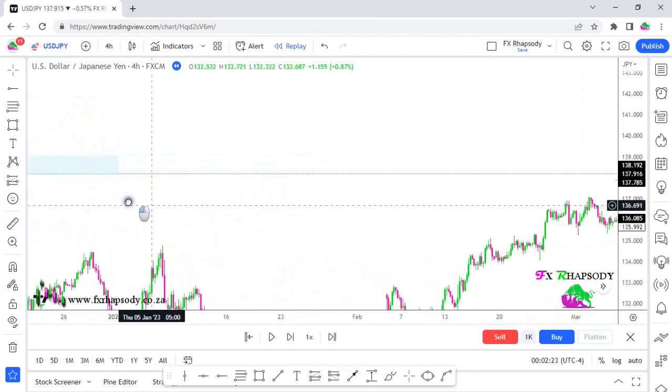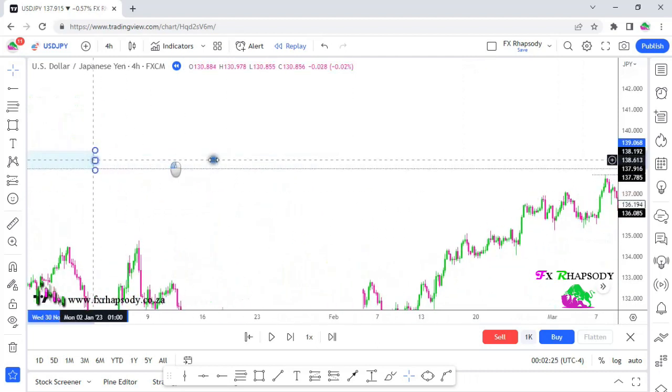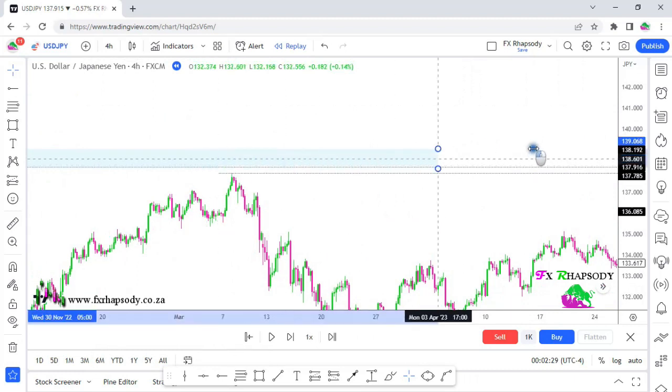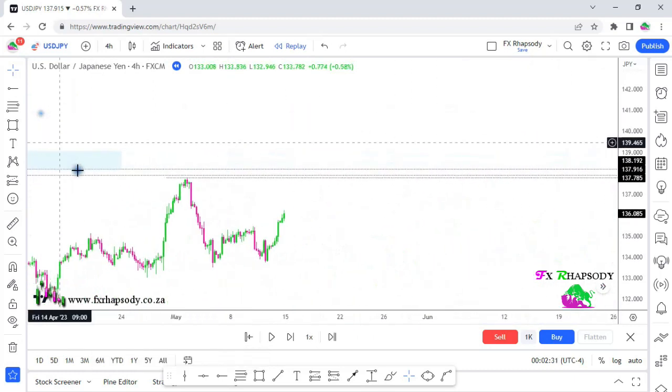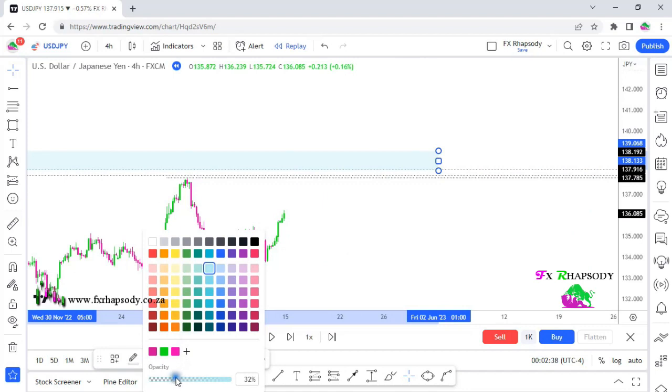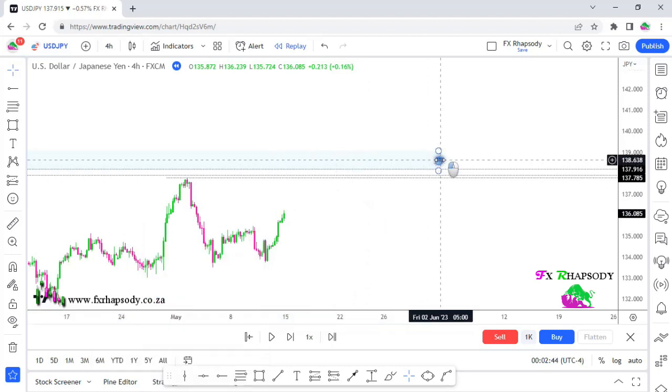This is what I'm doing on a higher time frame. You just need to highlight all these areas in the market, to make sure that when price is moving up, these are the areas you're going to target. I'm going to make this a little bit lighter so it doesn't overpower our chart, and make sure that this is showing on all time frames.